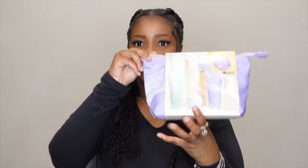Y'all know I couldn't leave this haul without something from Tatcha, okay? Tatcha is one of those top tier skin brands at Sephora. They're pretty pricey, so if you want to save a little bit, I would suggest you look at what gift sets they have. They have many gift sets, and some have a couple of products in there that you can try. So this one comes with the deep cleanse, the water cream, the cleansing oil, the dewy skin cream, the rice wash, and the essence serum.